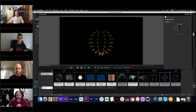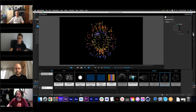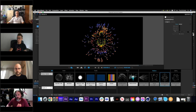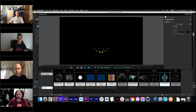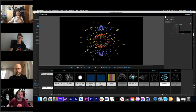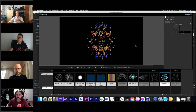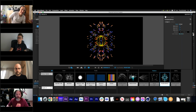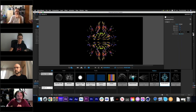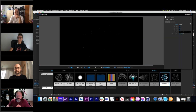And then if we take this and we go into Kaleidoscope, one of the upgrades we made is that you can now actually mirror on all three axes, whereas previously it was only vertical and horizontal. So now you can actually mirror on all three axes. So it's a fully 3D mirroring effect now. But Kaleidoscope in particular is like, why hasn't this been here all along? These two things are like best friends. So that is just about it.